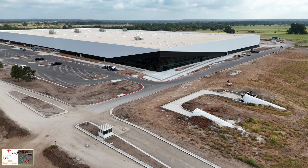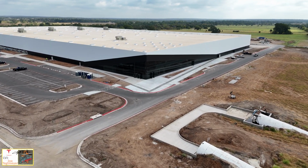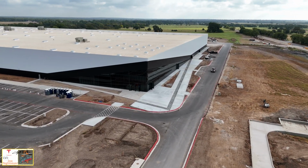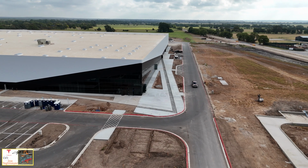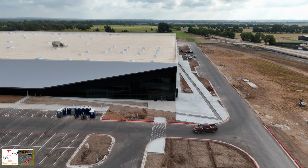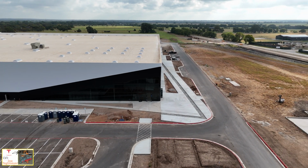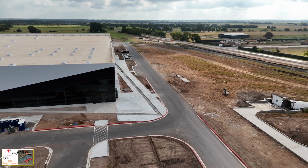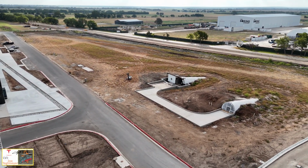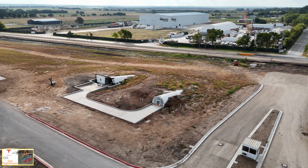As we fly over the guard shack on the right side of the screen, we can see the two boring tunnels. And as we approach the main entrance, we can also see that on the sidewalk, there's an interesting sort of trim piece being put into the concrete. And that kind of mimics what you see with that black swooping window treatment on that corner of the building. So very cool to see the architectural style that they're putting in here.